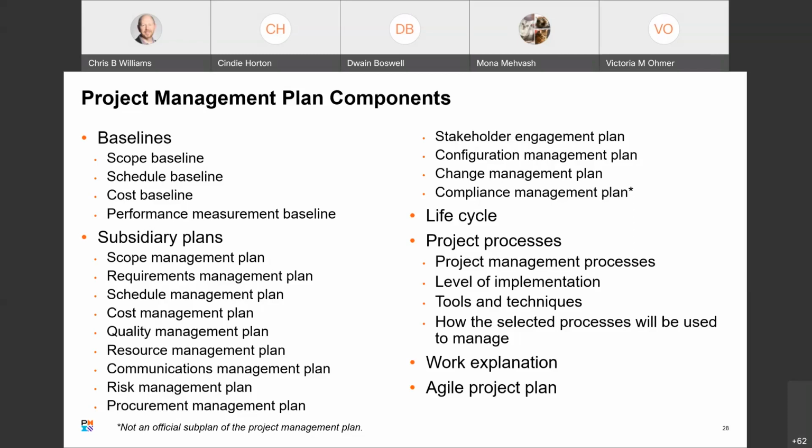All right, so life cycles next on this page. The plan may include a specific life cycle selected for the project and processes that will be applied to each phase of the process. That's what the life cycle is about. Then project processes. Project processes selected for a specific process will be stated within the plan. So you'll find these details. And these descriptions can include the project management processes, the level of implementation, the tools and techniques, and how the selected processes will be used to manage.